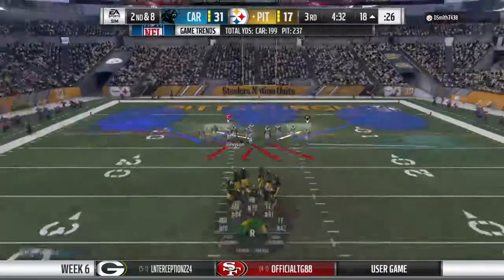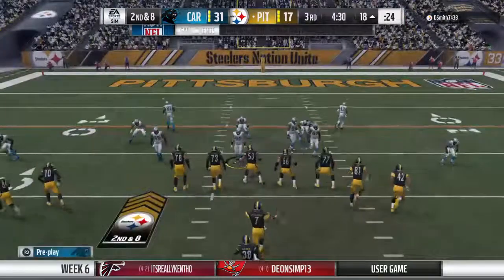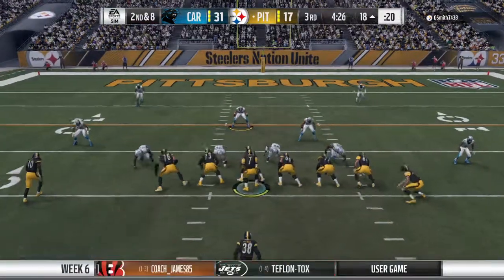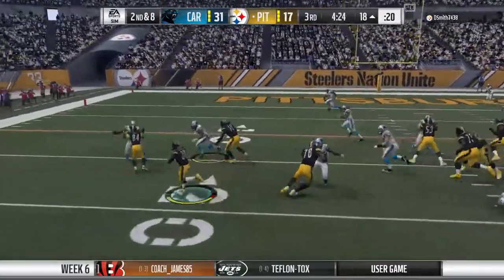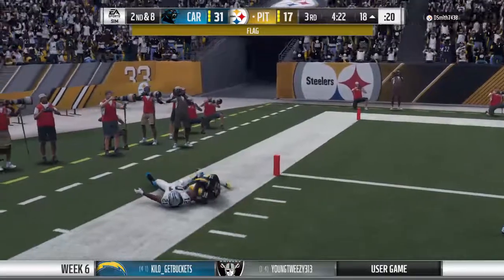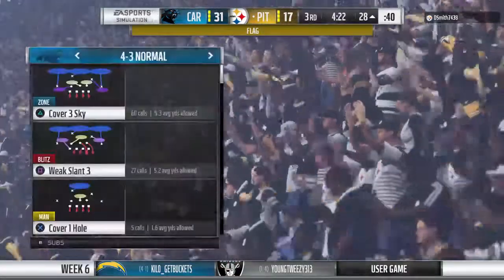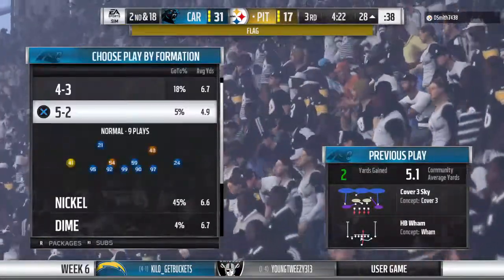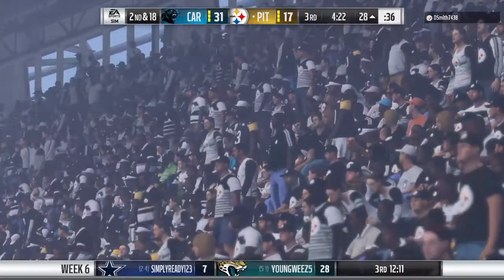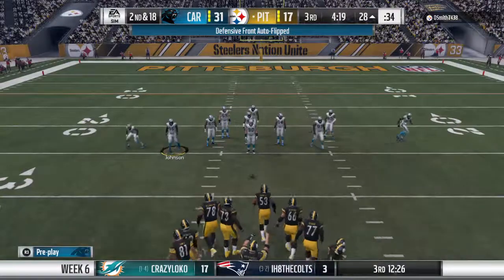See if they stay on the ground for 2nd down. Here again is McKinnon. So a decent gain, but all for naught on the penalty. It's too bad, isn't it? They were feeling pretty good about it. The only people celebrating, the guys who just gave up that play.